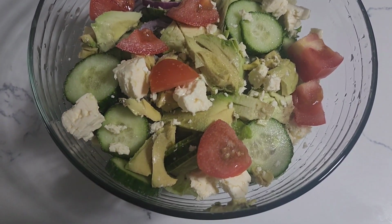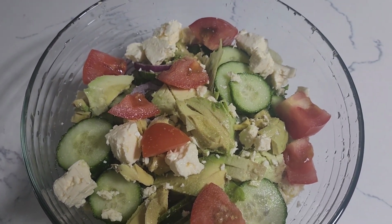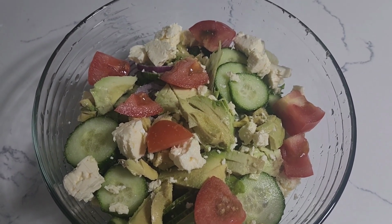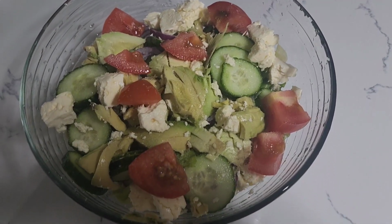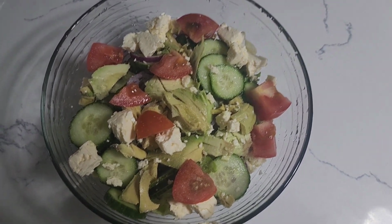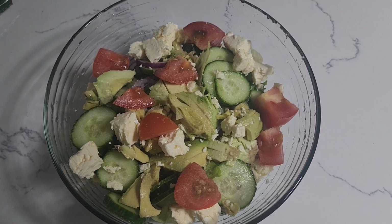Salad is done. Got some avocados, cucumber, tomatoes, lettuce, feta. And some salt. Yummy. The salad is done, guys. Just waiting for the chicken, and then we can have some dinner.